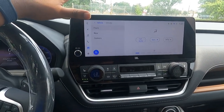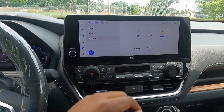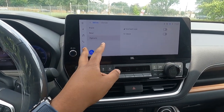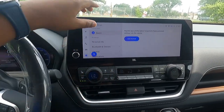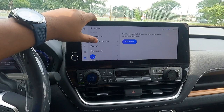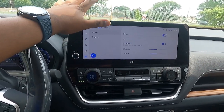You can configure your climate control. Your rear climate control, you can also lock it as well. And you have your various different options right there. Trip information, vehicle alerts, your different settings right here inside of the infotainment screen. So you have your general settings for like clock and stuff. You also do have built-in Wi-Fi display settings right there.